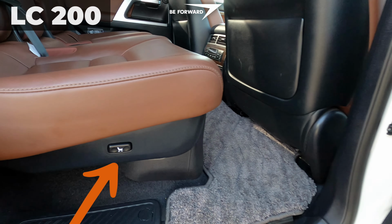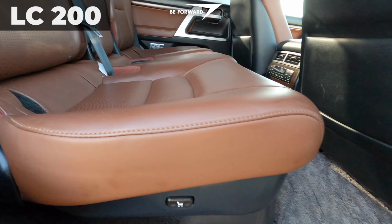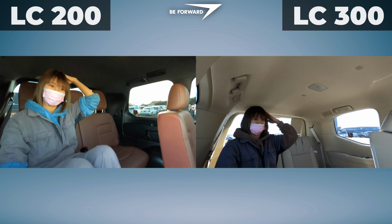This sliding feature was particularly useful for maximizing space in the third row, and here the older generation has the advantage. Its third row seats are larger and more comfortably contoured.